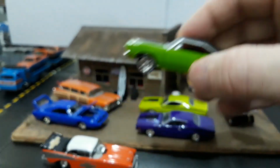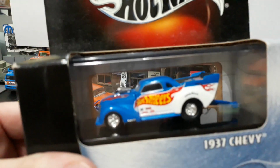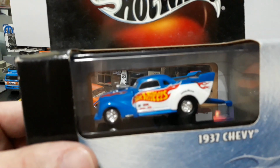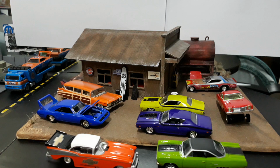So anyways, let's move along to another one, and we have the 37 Chevy Pro Mod. These are really cool. I have one from another set that's based on BDS blower drive system, and it is a really cool car too, red and white. These have removable front clips, and we'll get him out and take a look at him.